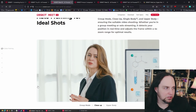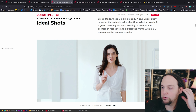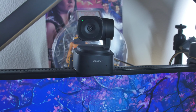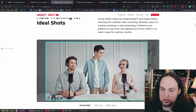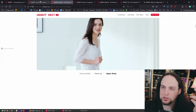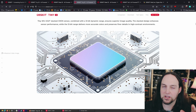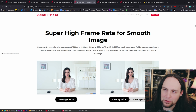Now, I don't have any humans here to interact with, but there are a number of different things that you can do with the software. You can have it follow you and all that. This is probably one of their ones on a swivel that's following them around. If you have it in group mode and someone else walks into the frame, it can zoom out a little bit to make sure that everyone's there. So I'll show you a few things that we can do here with the software. These also both have 12-bit color, which is better than most monitors could even do.